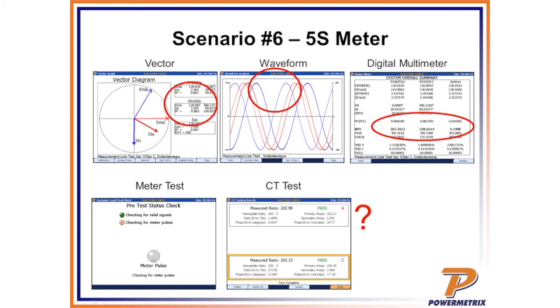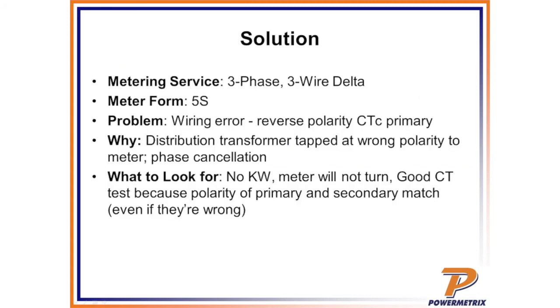That would cause a failed CT test, because in this case your primary and your secondary are 180 degrees out of each other, and therefore you would get a polarity reversal error on the Powermaster. So you get a fail. But again, in this case, I've got the primary and the secondary at the wrong polarity, so the CT test comes out correct. Or not correct, but it passes because the polarity is at the same phase.